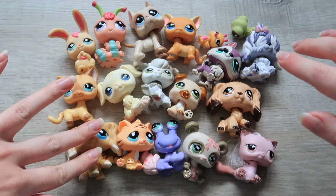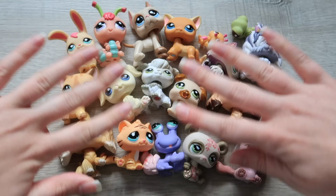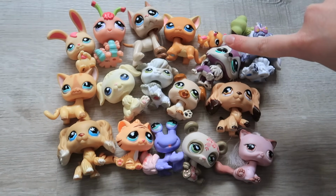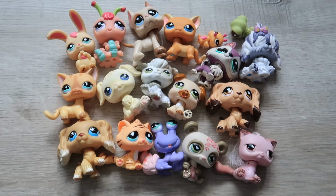Here are all the pets I traded for, and I count myself incredibly lucky. There were so many people trading, and like I said, I didn't get a lot of time to do it, so I mainly did it at the end of the day, and I was kind of worried that people wouldn't have a lot of good pets left that they want to trade. But literally everything here was on my wish list, except this little dude up here, which was a spare of the moment trade I did with someone, but I still wanted him. So technically everything here is something I really wanted.